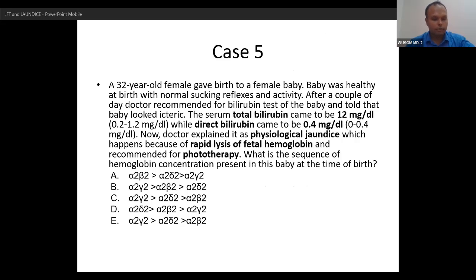Now let's say this case 5. A 32-year-old female gave birth to a female baby. The baby was healthy at birth with normal sucking reflexes and activity. Everything is normal. After a couple of days, the doctor recommended a bilirubin test and told that the baby looked icteric. Icterus means jaundice. The serum total bilirubin came out to be 12 mg per deciliter. Direct is very low, meaning almost all is indirect, unconjugated. The doctor explained it as physiological jaundice, which happens because of rapid lysis of fetal hemoglobin, and recommended phototherapy. What is the sequence of hemoglobin concentration present in this baby at the time of birth?